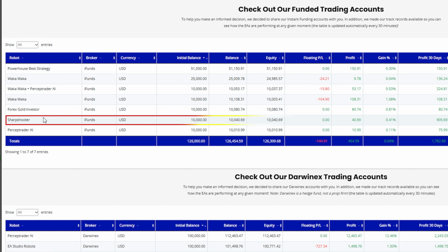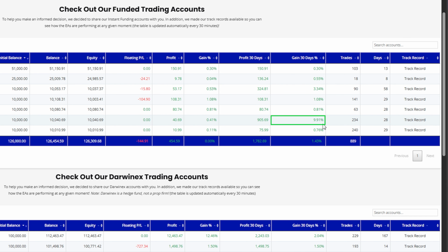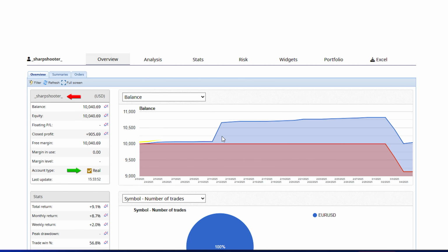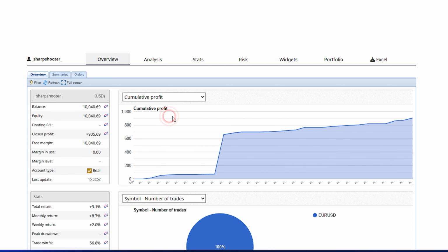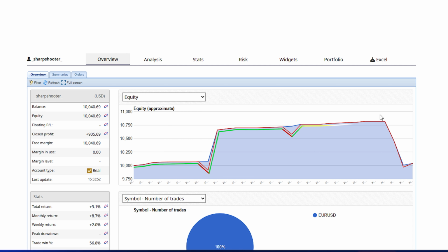So if you look at this funded account, you will see that just for the last 30 days, the Sharpshooter made nearly 10% profit. And if you look at the track record, you will see that it's been really profitable. That's a withdrawal right here. It's not a loss. If I switch to cumulative profit, you will see that it is going on the profitable side very steadily. I just decided at the end of every month to withdraw the profits that I have from all iFunds accounts. So now I believe it will start climbing again.